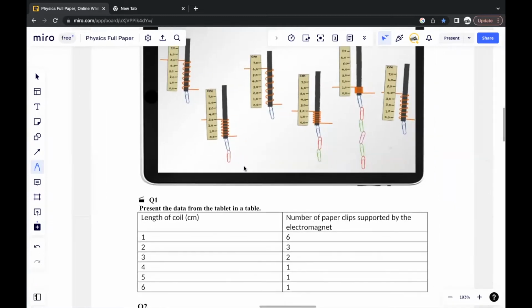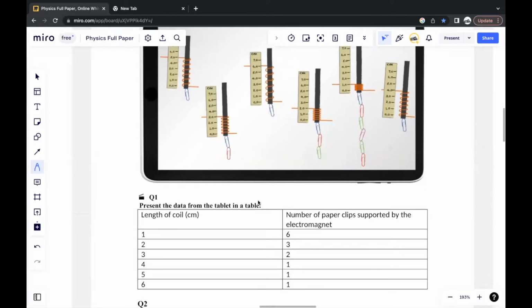Present the data from the tablet in a table. When they say this, they just want the direct raw data. So you're not supposed to do any calculations. It's supposed to be exactly what you measure directly. So it's not processed data, it's just the raw data. So from this table, they'll expect you to determine what the independent variable and the dependent variable are. So you'll have to label the titles for each column, and you have to make sure to include the units, except for this number of paper clips, there's no units. And it's good if you can go in ascending order, 1 to 6.